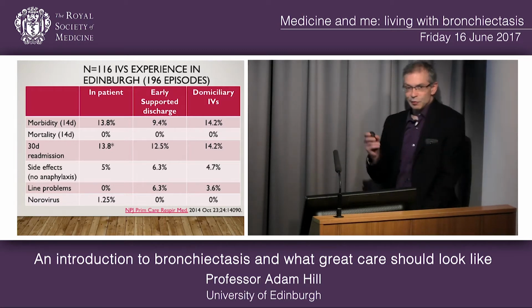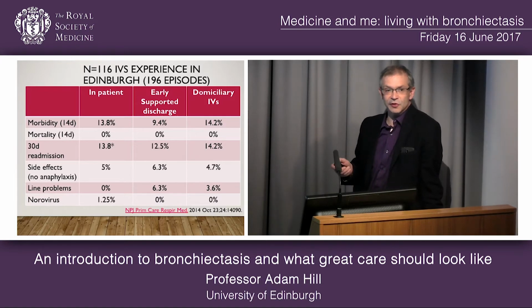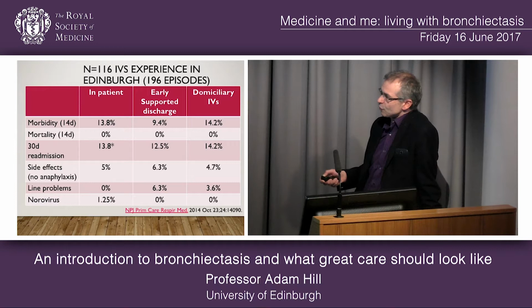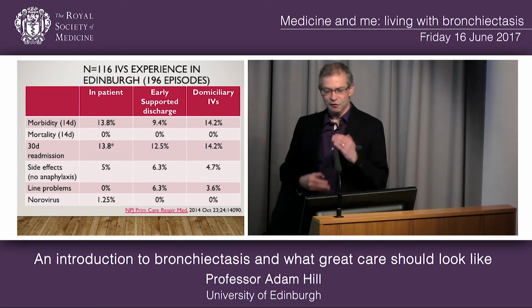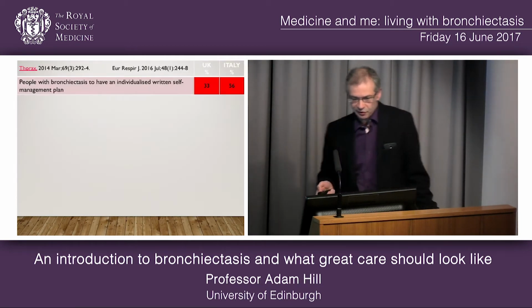You're always going to get a small percentage of patients that are readmitted to hospital in 30 days because you're a quite severe population. The side effects were similar in all groups. Line problems are slightly more common when you get sent home, and that's probably because people were doing the lines themselves, but you didn't pick up the norovirus from hospital, thank goodness. So giving intravenous treatment at home works, and it's something that we should all be trying to deliver up and down the country.